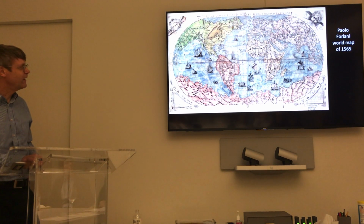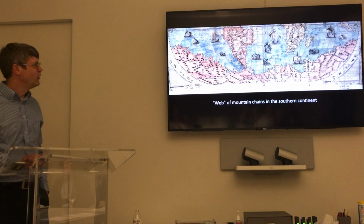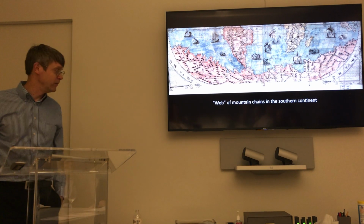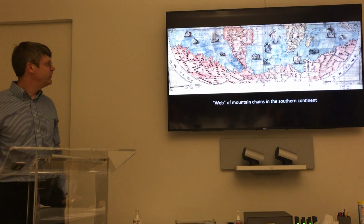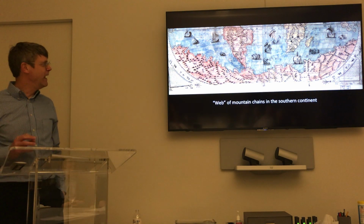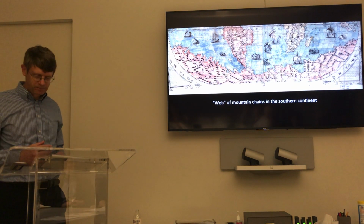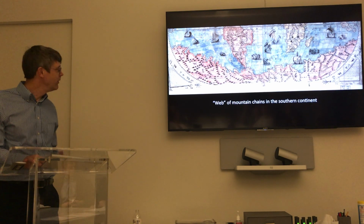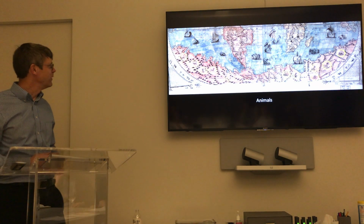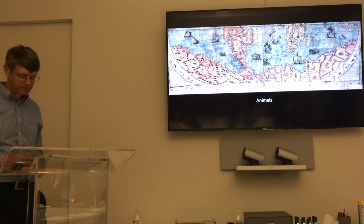So, Paolo Forlani's world map of 1565. I want to look at the southern continent. This southern continent is entirely hypothetical. There's not any sort of pre-discovery of Australia or Antarctica or anything like that. And we see this web of mountain chains in the southern continent, totally hypothetical. That web-like quality seems designed to fill that landmass. And then in addition to the web of mountains, we have these animals placed there. These animals are purely decorative. There are camels and lions, things that could never survive in a cold climate.